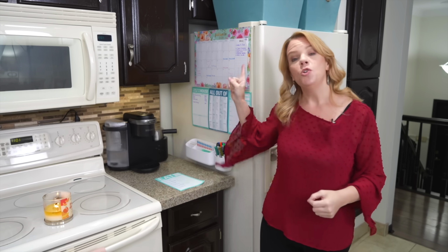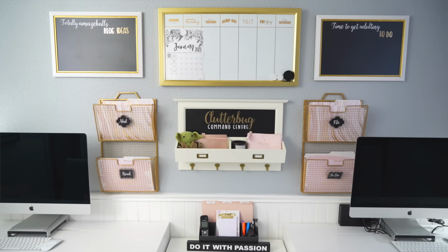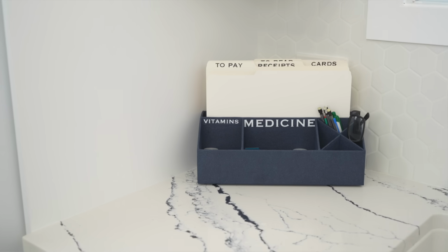So you need a planning station somewhere in your house. It can be in your office, it can be as soon as you enter or leave your house, it can be in your kitchen, it can even be in your bedroom. But you need it somewhere to keep you motivated and keep you getting stuff done.